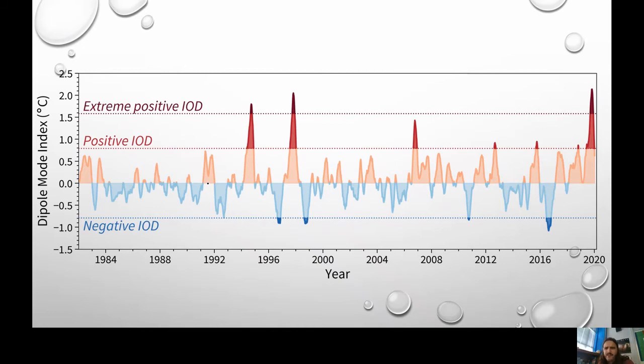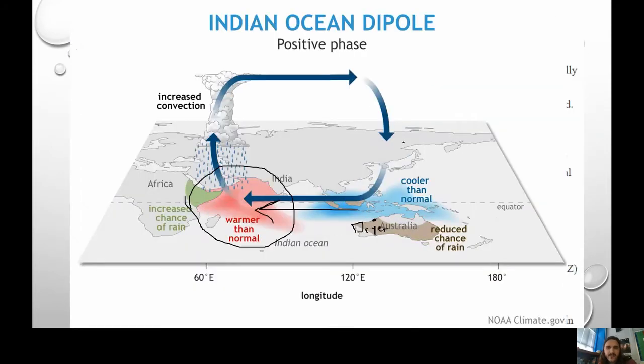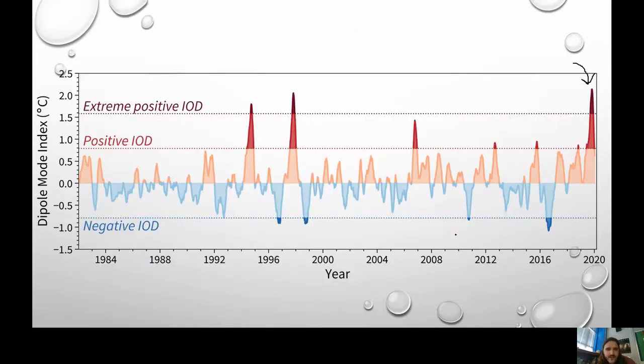You might have heard about the massive fires that happened in Australia in 2019 and 2020 during that summer. And it just so happens that that corresponded to an extreme positive Indian dipole. And again, the extreme positive is when all the warm water is blown away from Australia and it gets really, really dry there. Those fires were caused less by El Nino or La Nina and more by this Indian Ocean version of that event.